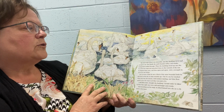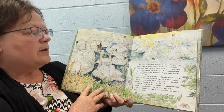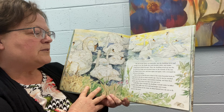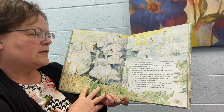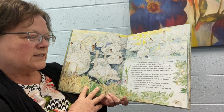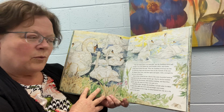The rest of the winter was miserable, and the duckling never had enough to eat. But finally, the earth became softer and tender. Young plants poked through, and he ate them. When the duckling stood up one day, he raised his wings and stretched them in the warmth of the sun. He flapped them once and then again and again with a strength he never felt before.